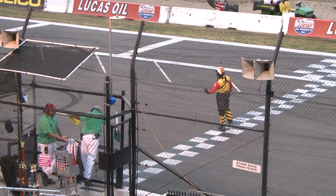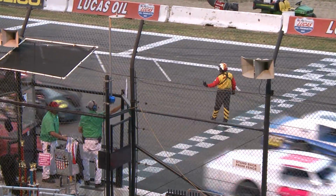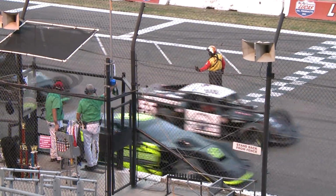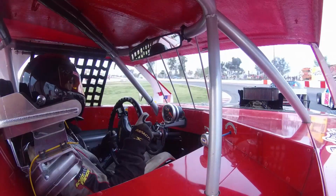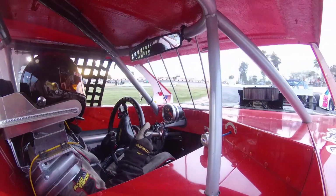Lap 10, and we've had 3 cautions already, Andy. They're having a little trouble getting this one going. Probably lucky that wheel came off entering the turn, not where it went inside the turn. Absolutely. Otherwise, he could have had that car upside down very, very easily if it happened mid-turn.